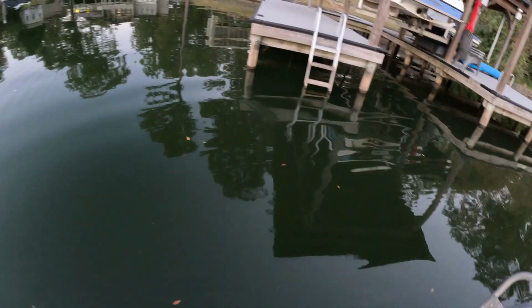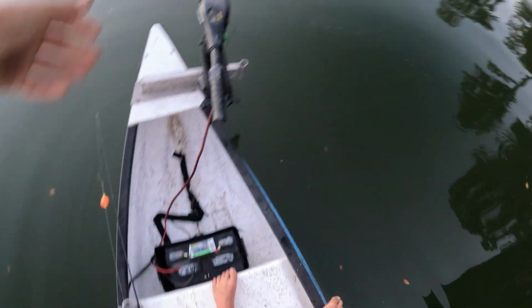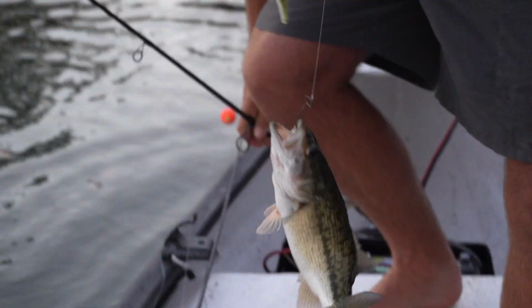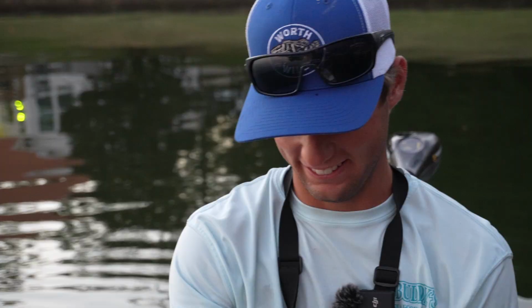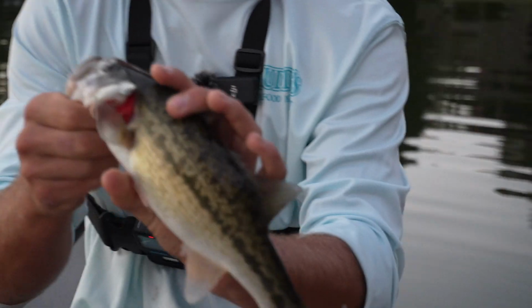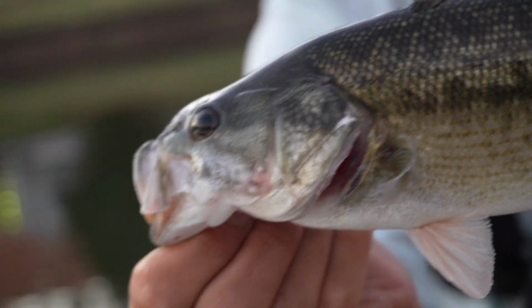Here we go. Got him, got him, got him. Come on, baby, come on, baby. Yes! I knew it. I knew it. We'd get supper here. Good old spotted bass, baby.